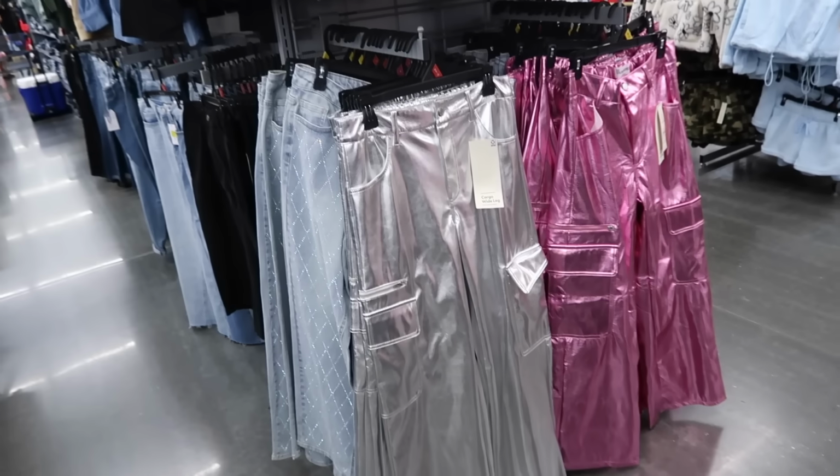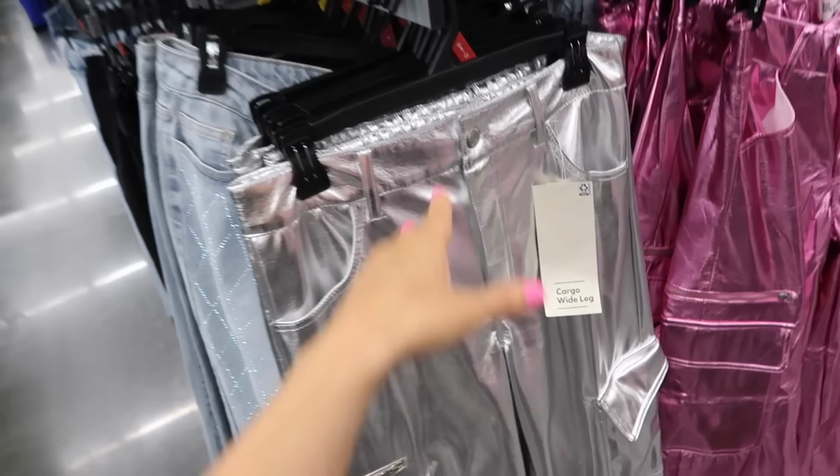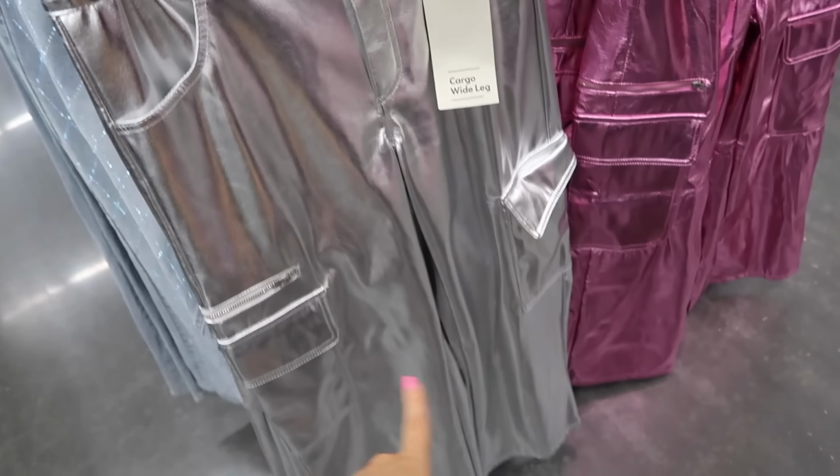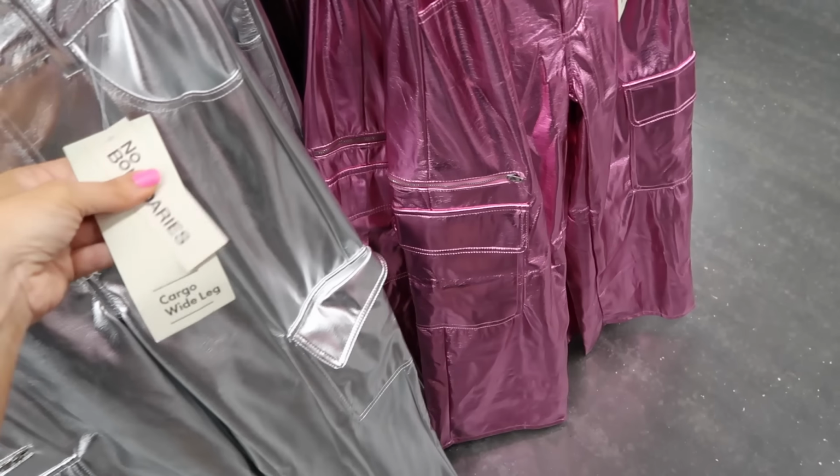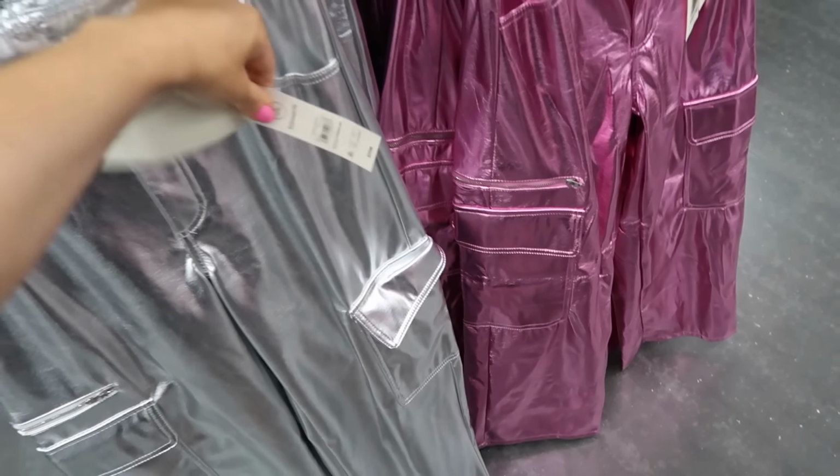Metallics are also on trend. These are cargos from No Boundaries. They have the button, zip, side pocket, flat pocket. No pockets on the back. In the silver, also comes in the pink, and these are $17.98.